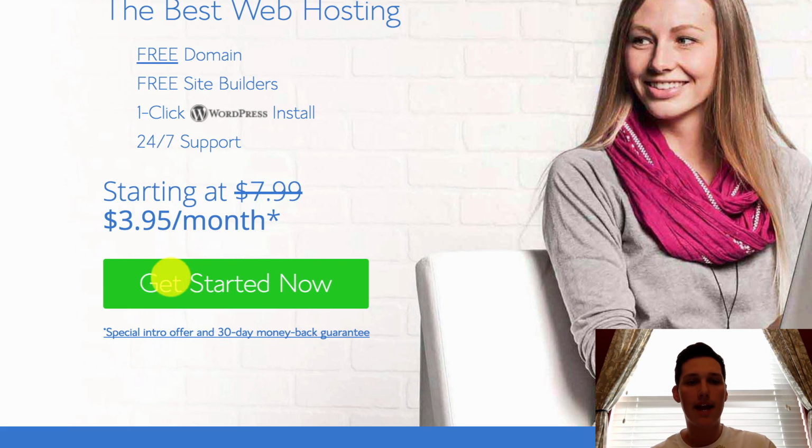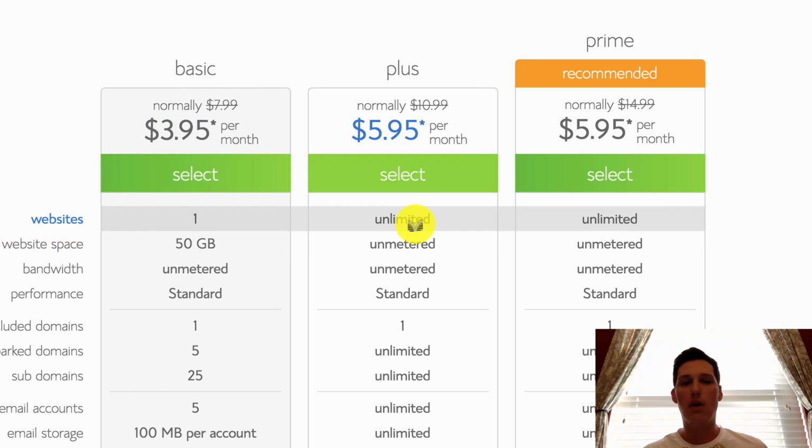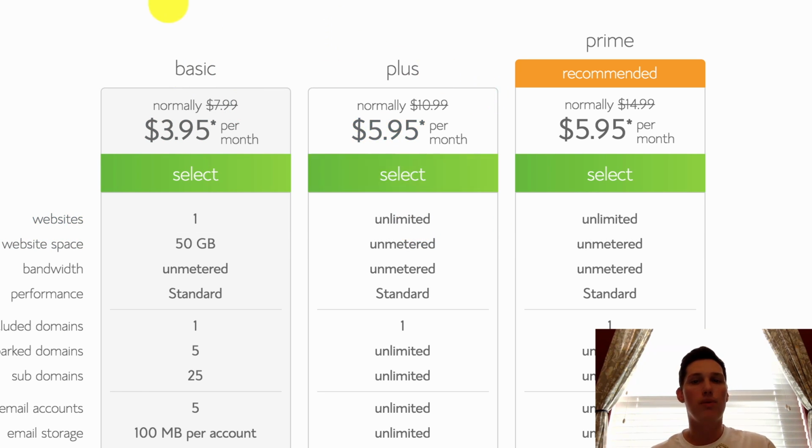So let's go ahead and hit the Get Started Now button and just walk through this. So go ahead and select your package. Basically, you're going to want to look at the number of websites. So if you want to start with one website, probably go with the basic. But if you think you're going to do more than one website now or in the future even, then you might want to go with one of the other plans.